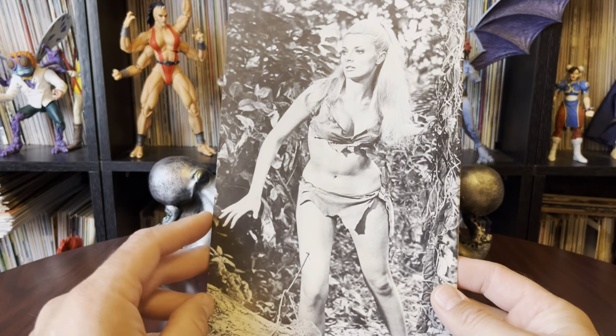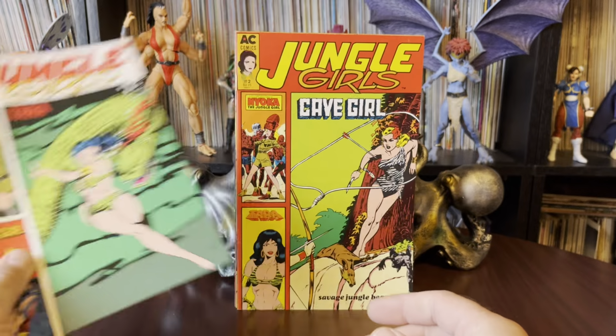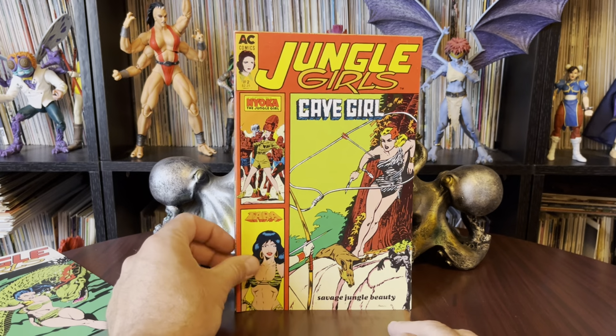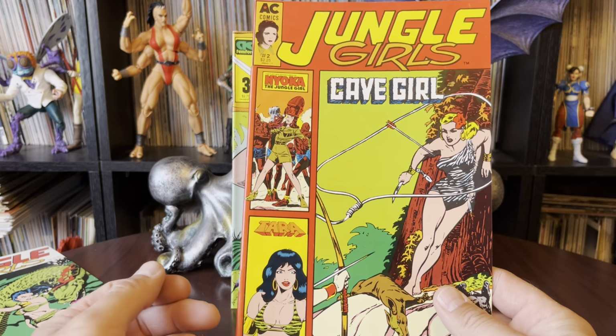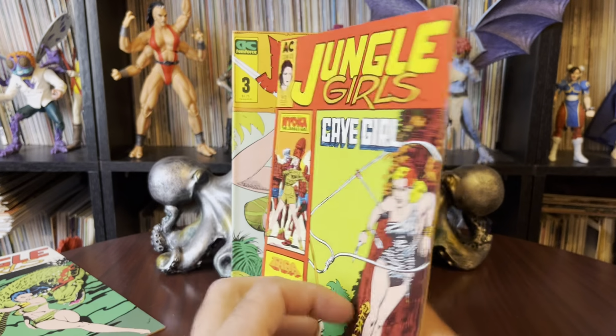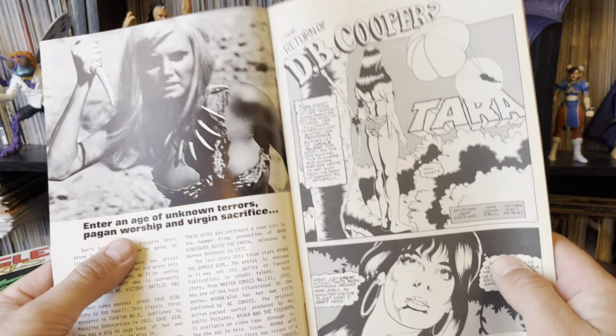I don't know who this actress is, but it does look like she was playing a jungle girl, probably in one of those serials. They had a lot of serials. I think there was a Nyoka, the Jungle Girl serial that I think I've watched a few of. And then there's been several.